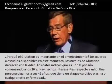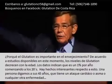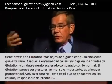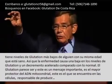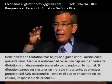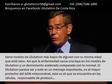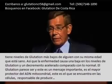There are some very interesting things, though. Age-matched normals reveal that anybody at, say, 45 who's had his first heart attack or has asthma or whatever other disease you want to use has a lower glutathione level than somebody of that age who's well. So disease causes a decrease in glutathione and an accelerated decrease compared to normals. Glutathione happens to be, and this is perhaps the take-home message, the major protector of mitochondrial DNA.